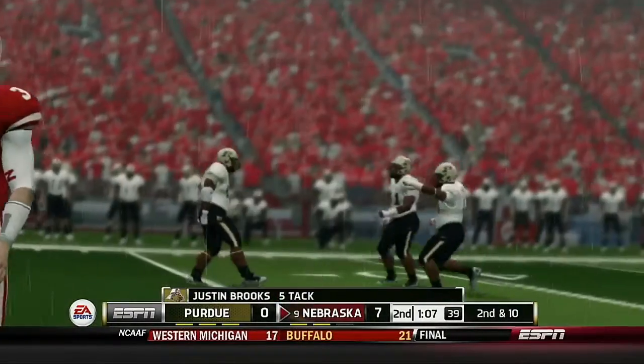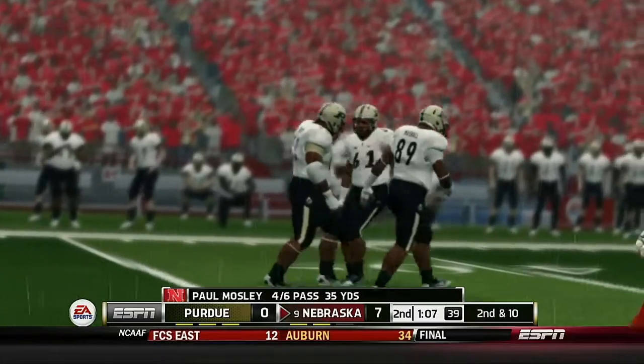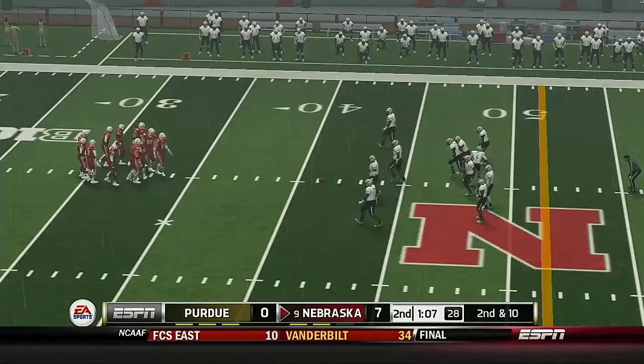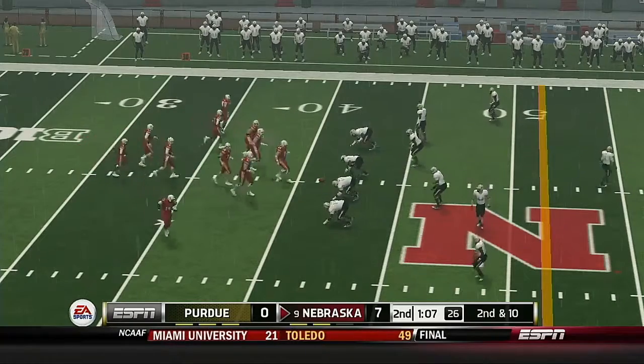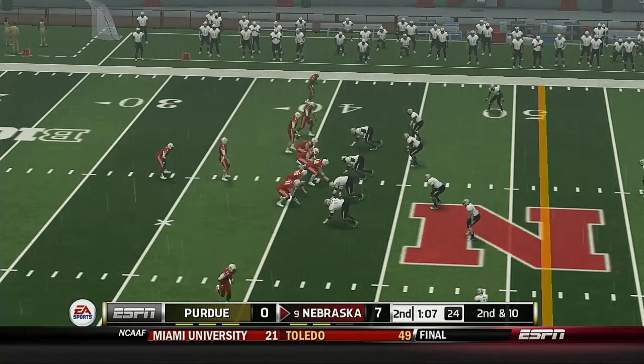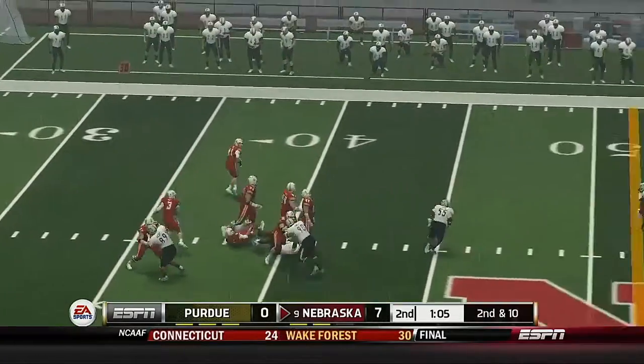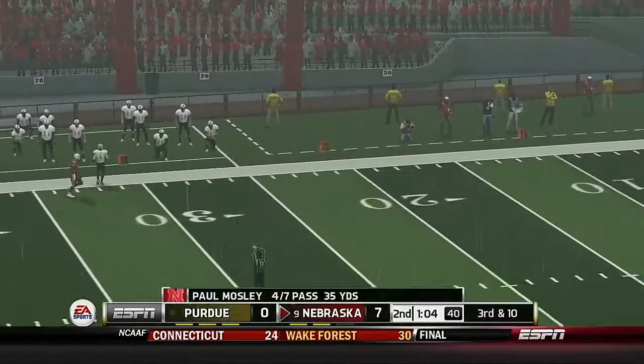Quick throw out to the receiver, incomplete. He threw that ball so hard, I don't think anybody wanted to catch it. Second down and 10 to go. Ball on the 41-yard line. And he throws it away.